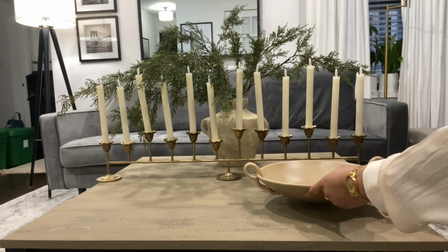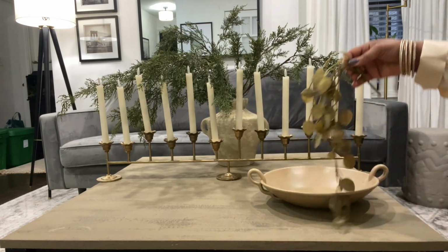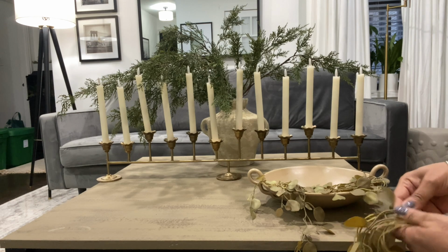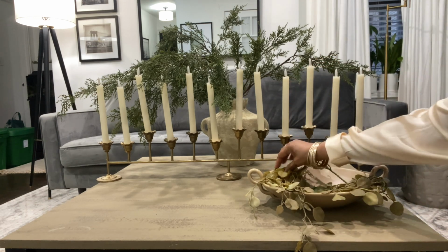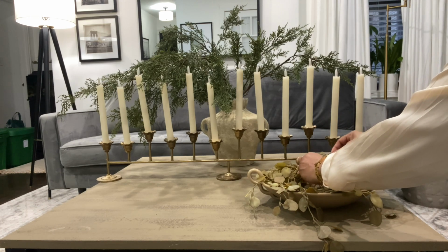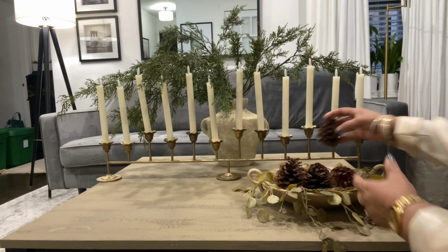Now onto the front right of the table, bringing in this ceramic link bowl, and inside the bowl I'm going to be using these string of nickels, and these beauties, oh my gosh, they can be used throughout the whole entire year, but I'm incorporating them in the space now because I love the muted green that it's giving me for this time of season. And on top of them I'm going to bring in some texture with these stacks of pine cones.